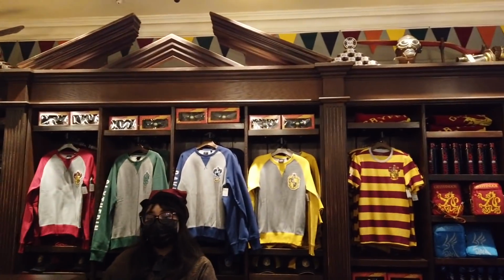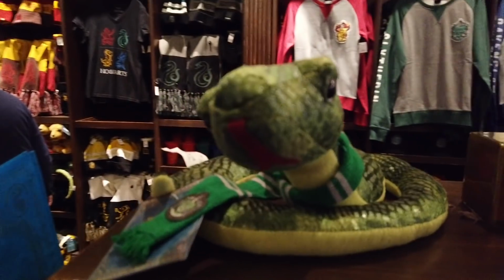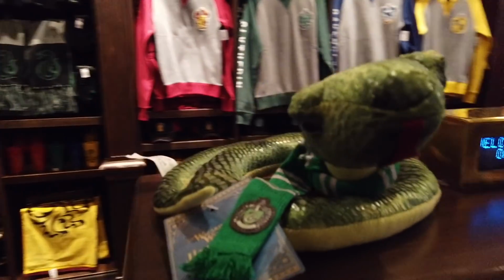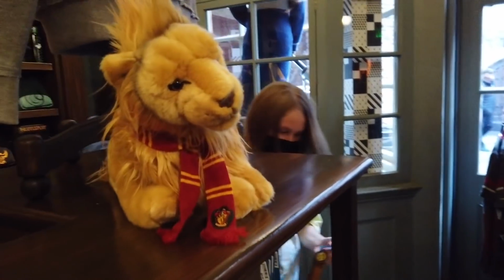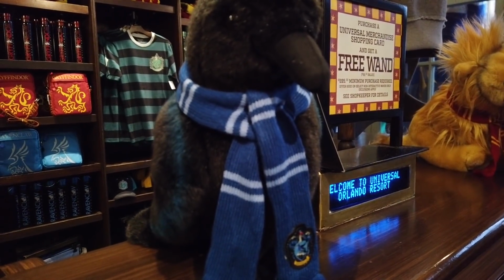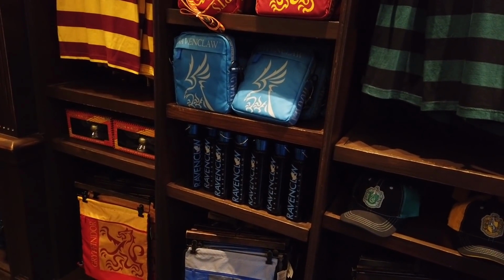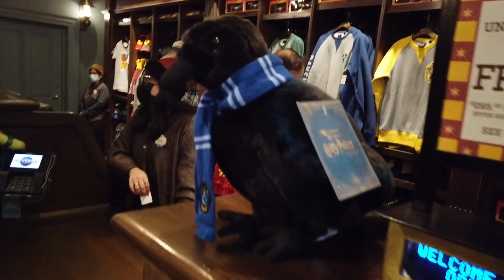But this is another great spot to come get some delightful house gear, including these new plushes that are like the animal wearing the scarf. So there's Slytherin, obviously. There's Hufflepuff. Here's Gryffindor. And I don't know who you are, but you're not an eagle. So I'm very confused why you would be Ravenclaw. I don't get it, Universal. Like on these, you get it. It's an eagle. I know everyone thinks Ravenclaw is a raven, but it's an eagle. But yet, that's a raven.